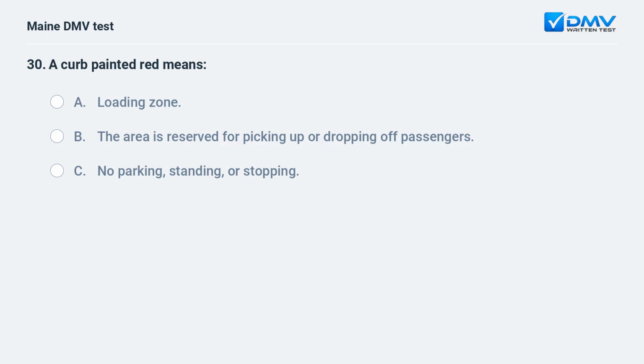A curb painted red means A. Loading zone. B. The area is reserved for picking up or dropping off passengers. C. No parking, standing, or stopping. C. No parking, standing, or stopping. You may not stop, stand, or park at a red painted curb.